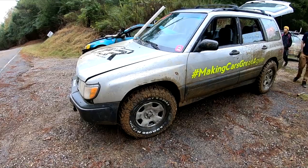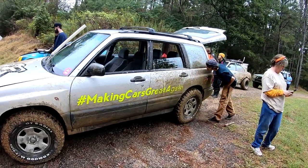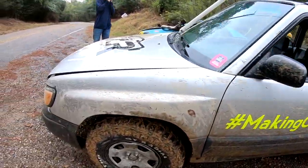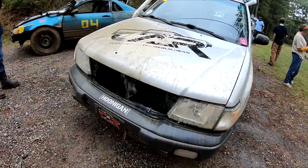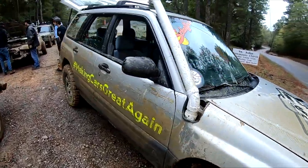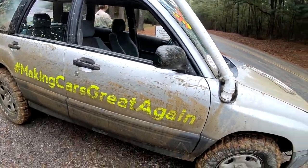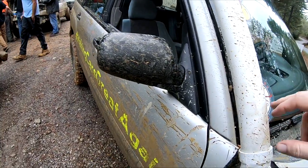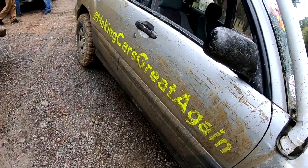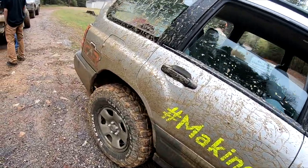There's a Subaru as of right now. The snorkel came off earlier, so we had to self-tap screw it back in. It fell off. We caught it when it fell off too, which is wild.